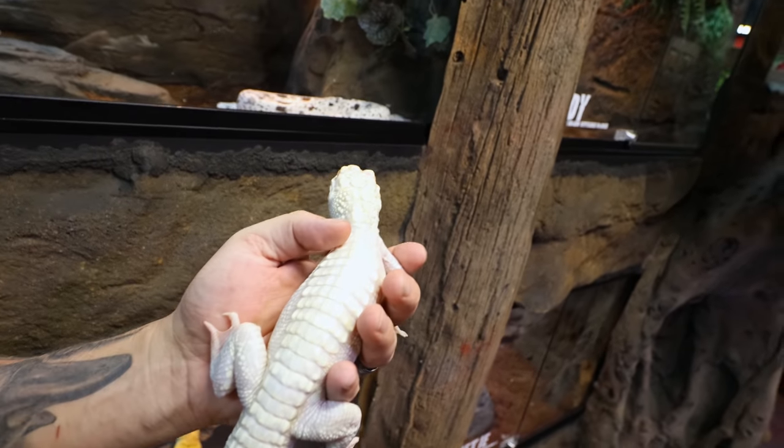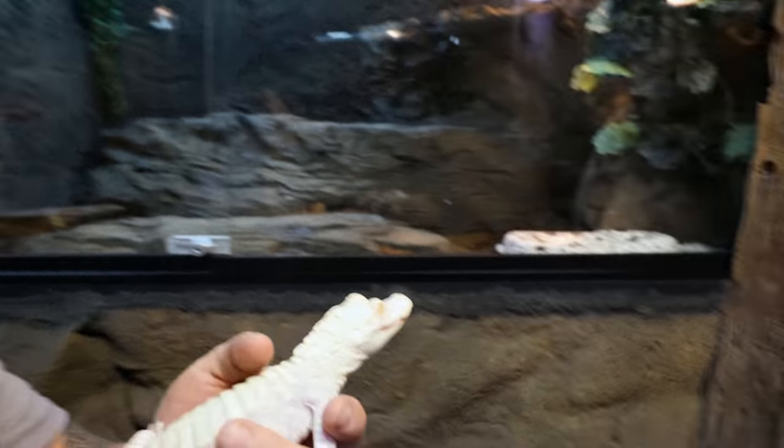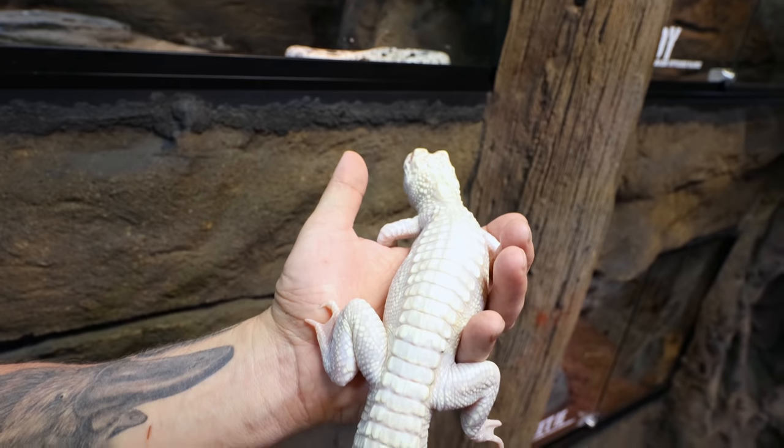Before I check on eggs in the dungeon, I wanted to kind of update you guys on my beautiful salt here. Of course, it's been a while since I've kind of showed some of these animals off over here. Salt is obviously getting really big. Look at how amazing she looks. She is just such an incredible animal, eating like a pig.